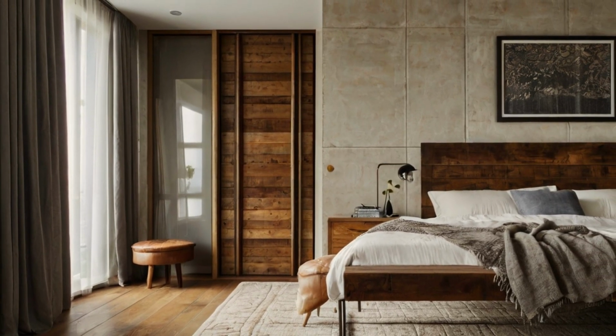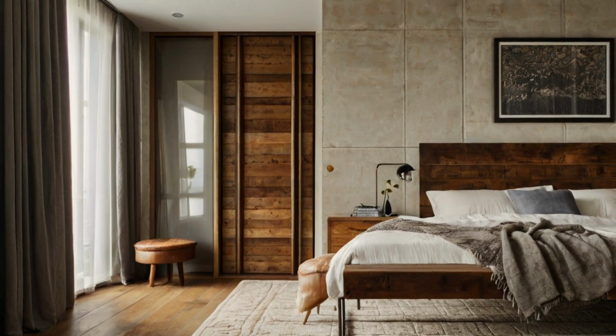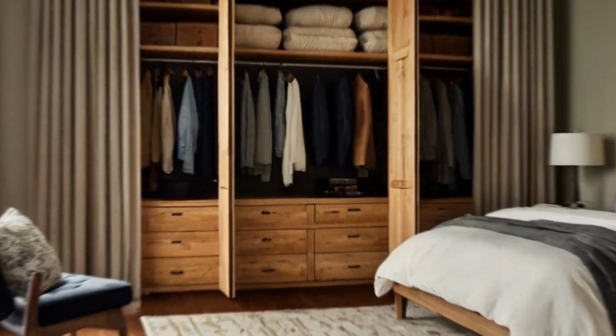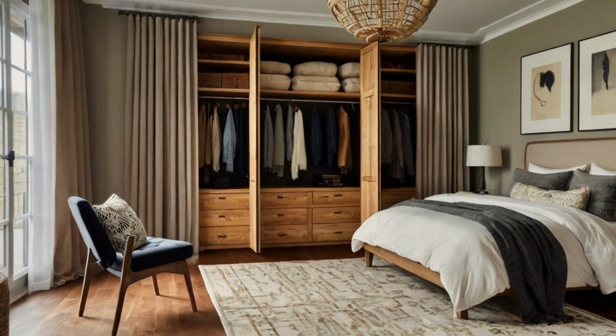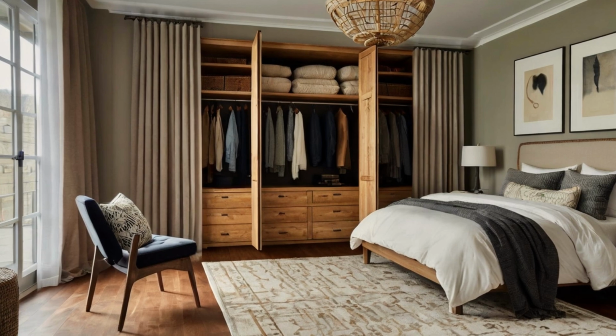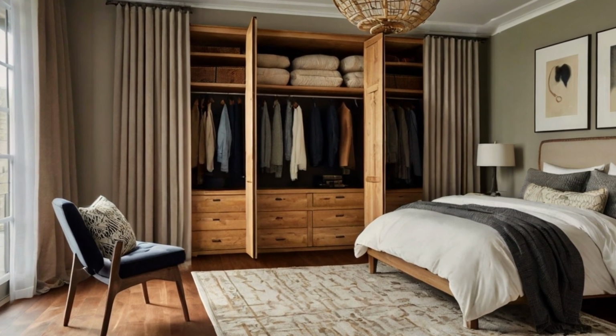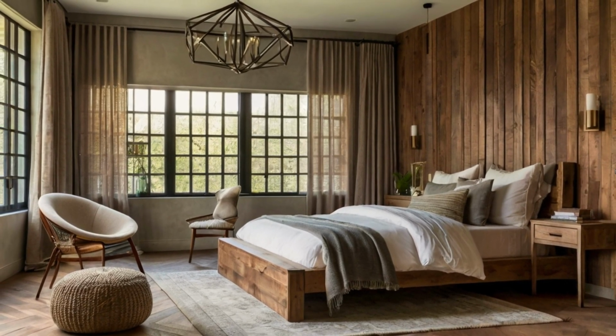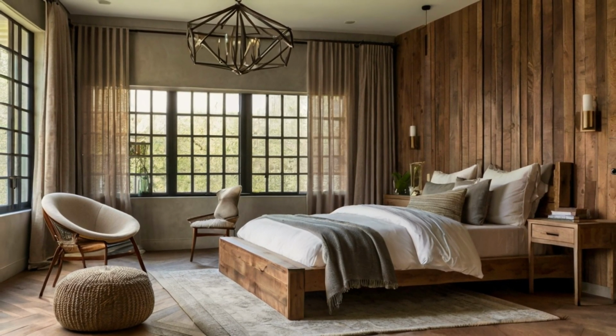The floor beneath your feet continues the modern rustic narrative. Warm wood planks might be softened by a plush area rug, its pattern a contemporary take on traditional designs. By the window, a seating area invites moments of reflection. Imagine curling up here with a book, bathed in natural light filtered through sheer curtains that gently move with the breeze.